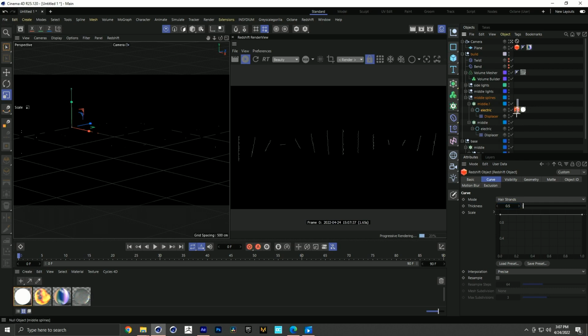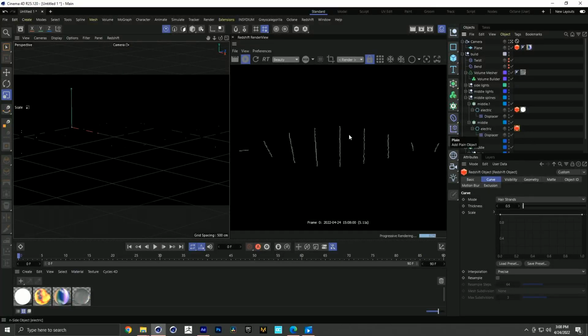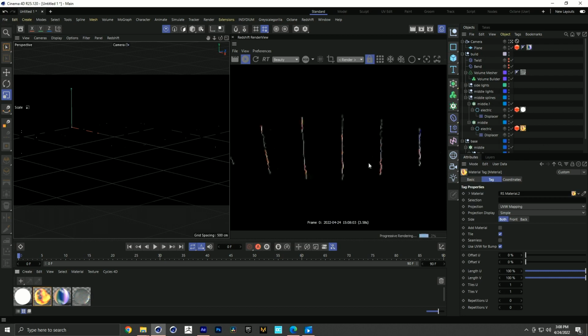And then I will just drag that Redshift object tag onto the electric of the middle splines here. And then instead of using that same material, what if I use the material that I had on those middle lights? And so now it gives this illusion of these nice bright splines, like electricity flowing through it.